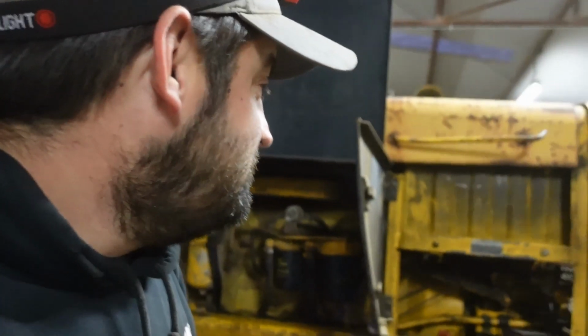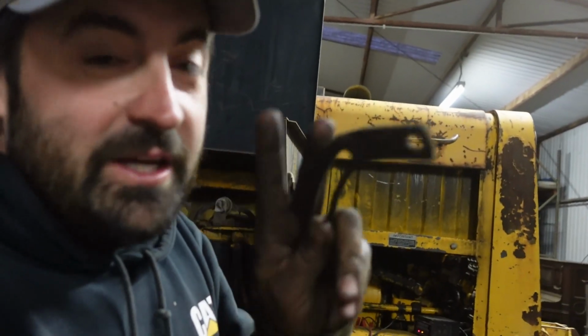I got a lot done on it today. I can start it from inside the cab now, which is nice. Oh, I did fix the fuel leak too. So I got 2 things done. And then this happened. And really, it's cold, it's raining. I'm going to be done.